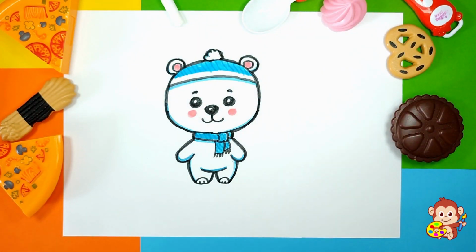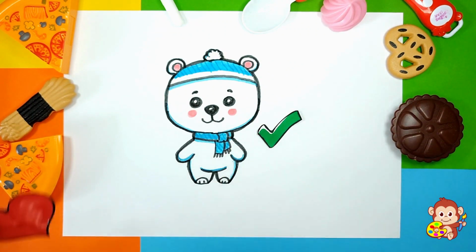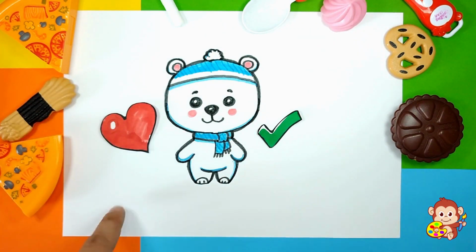And there we go, guys. I hope you enjoyed drawing with me today. And let's give it a little check mark, completed, and a little heart because we love our little polar bear.